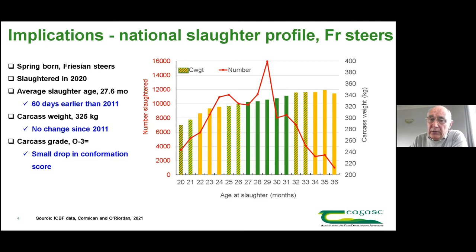What about the numbers? Reading off the left-hand axis, the red line and the red text, this is showing the numbers of animals being slaughtered at various age categories. We see relatively small numbers being slaughtered at 20 to 21 months of age. Then maybe a peak around 24, 25 months, reflecting those animals being slaughtered at 24 months of age out of the shed. And then animals go back to pasture, shown with the green bars, with the peak numbers being slaughtered at around 28, 29 months of age, which is the mean figure we mentioned a while ago. And then after that, there's a drop off in numbers. But maybe worth noting that there are still 36,000 animals in 2020 that were slaughtered at more than 30 months of age. So there must be some room to make improvements in that situation.